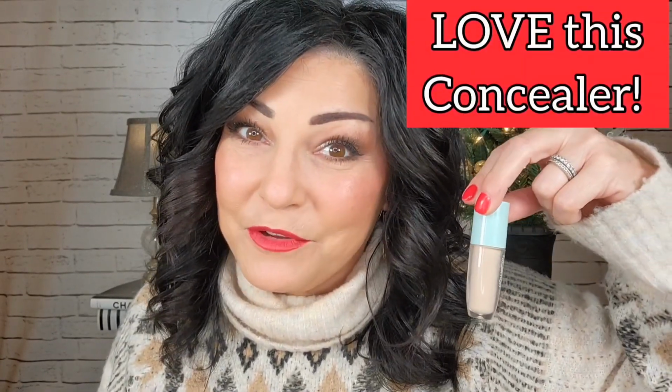And I love this by Tarte. This is a great concealer. I can see myself grabbing for this a lot. I love that I really don't have to set it, but it still has that creamy factor. Oh, love it so far.